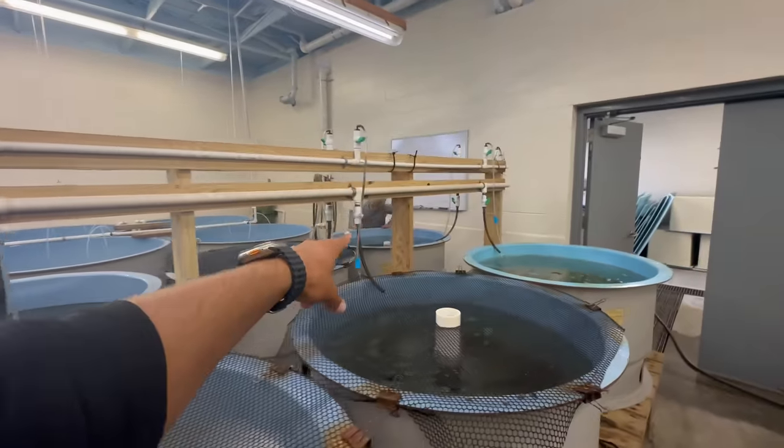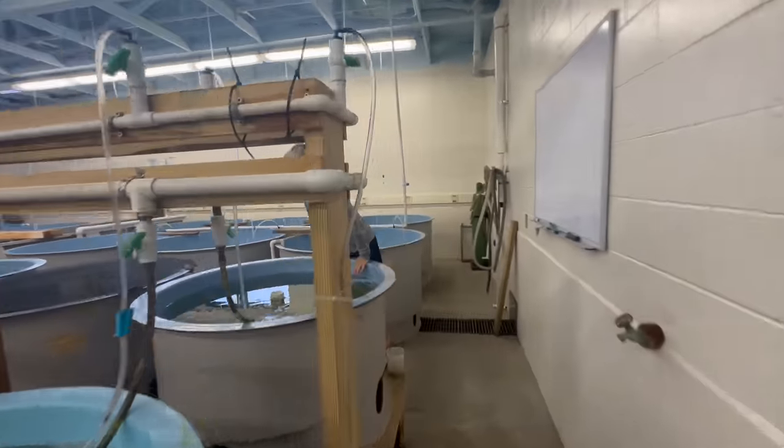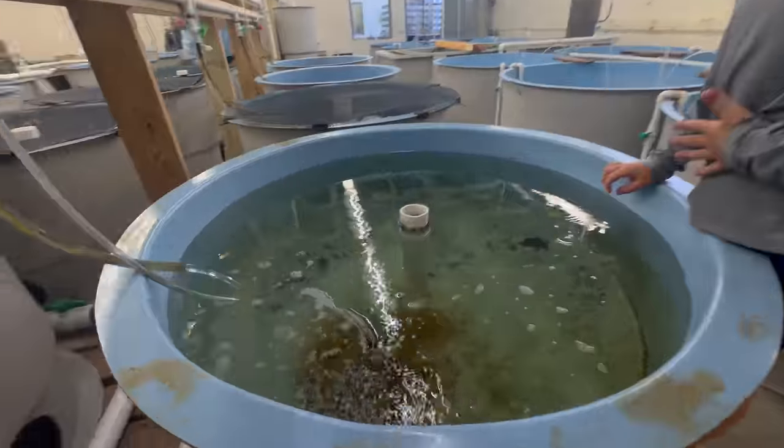Kelton is homeschooled now, so coming here and doing something like this is really cool. Not something you would normally get to see at public school. There's like some little babies in here.